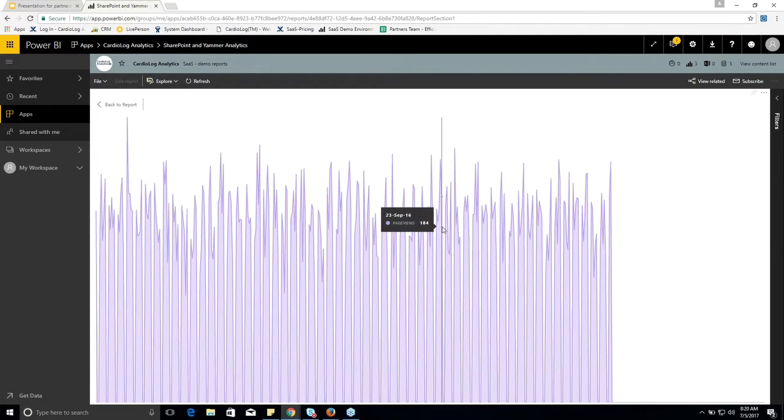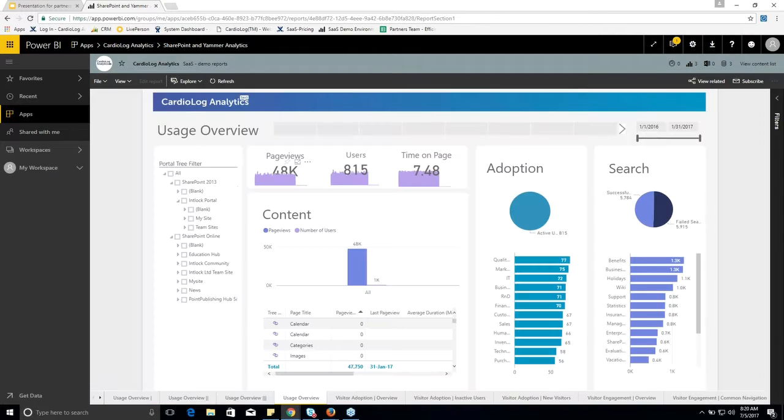Now typically when looking at page views, we're going to want to see a trend spiking upwards, especially after, let's say, a migration. You're going to want to see that people are more engaged, viewing more pages. So you're going to want to see a spike upwards. Keep in mind that this is demo data. You could also change this graph to a different type of graph so you can really see that hopefully you'll have a trend going upwards as far as page views.